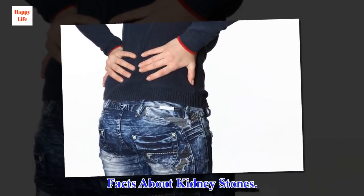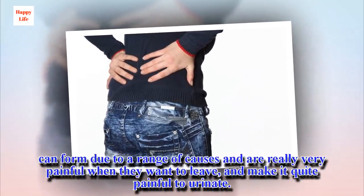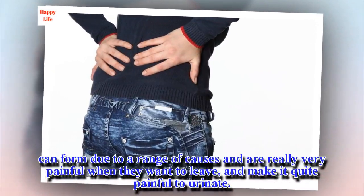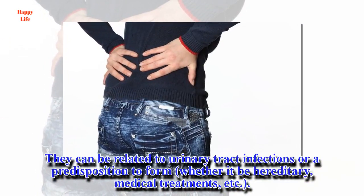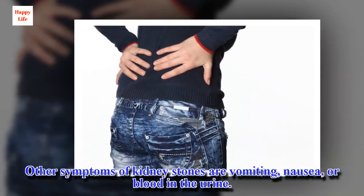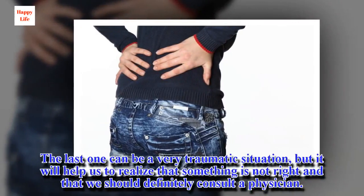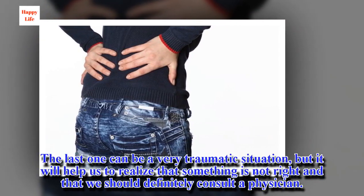Facts about kidney stones. They can form due to a range of causes and are really very painful when they want to leave, and make it quite painful to urinate. They can be related to urinary tract infections or a predisposition to form, whether it be hereditary, medical treatments, etc. Other symptoms of kidney stones are vomiting, nausea, or blood in the urine. The last one can be a very traumatic situation, but it will help us to realize that something is not right and that we should definitely consult a physician.